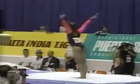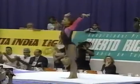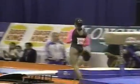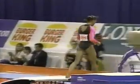Portuondo from Cuba getting ready for her second attempt. She earned a 9.687 on her first try. And this is the strongest of her 2 vaults. Yurchenko double twist and a great landing. We very well may be seeing Cuba's first World Championship medal ever.